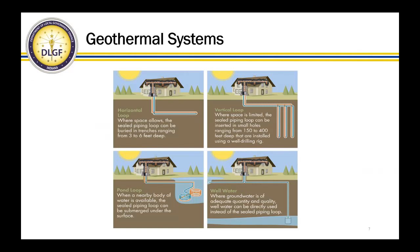The other closed type of system is a vertical loop system, and this is where maybe there's not enough ground to have a horizontal piping system, so the piping is drilled down into the earth, ranging from 150 to 400 feet deep, and it's installed using a well drilling rig.